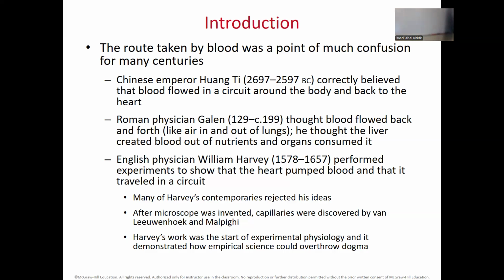So today we're not going to be looking at the pump. We're going to be looking at the vessels. What kind of vessels do we have? Since this course is anatomy and physiology, we're going to be doing anatomy, structure, and we're going to be doing physiology, function. We're going to look at the blood vessels' anatomy, and we're going to look at their physiology.